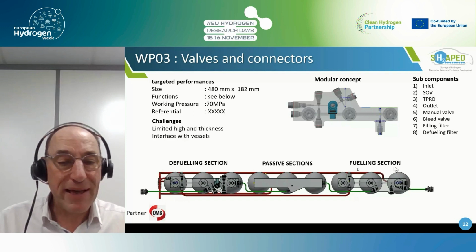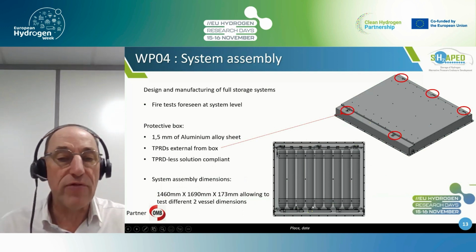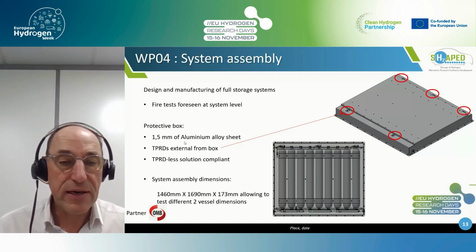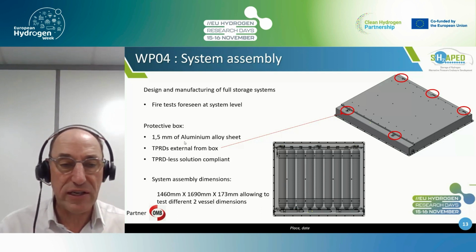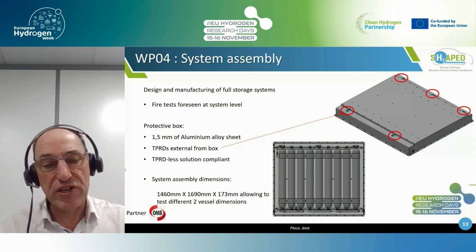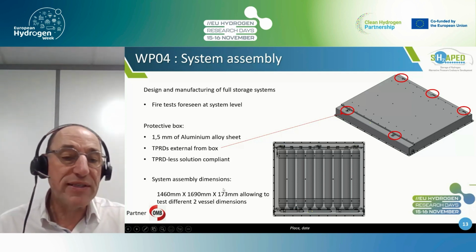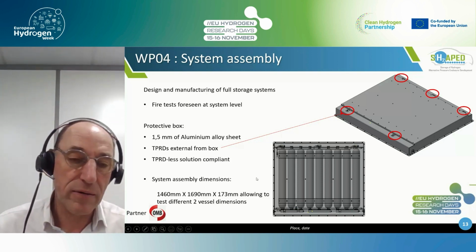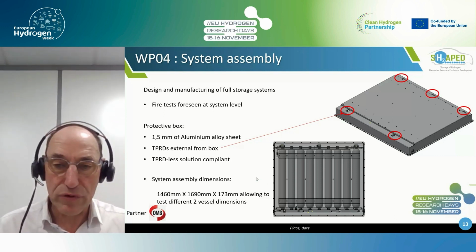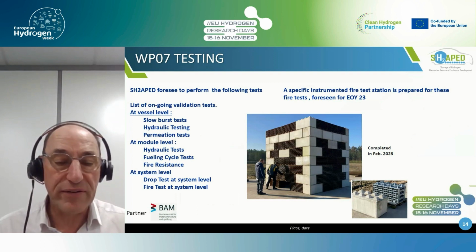This is for the gas component, and for the packaging, obviously we have a packaging all over the vessels and the components. And this packaging has been chosen as being aluminum alloy sheet, 1.5 millimeter. And this is a pre-design that you have in front of you. It's not the final design, but this storage at the end has a size of 1,500 millimeter by 1,700 by 173. So we increased a little bit the size of the shape versus the initial specification for some technical reasons. That's what is ongoing, to be ready for fire test.